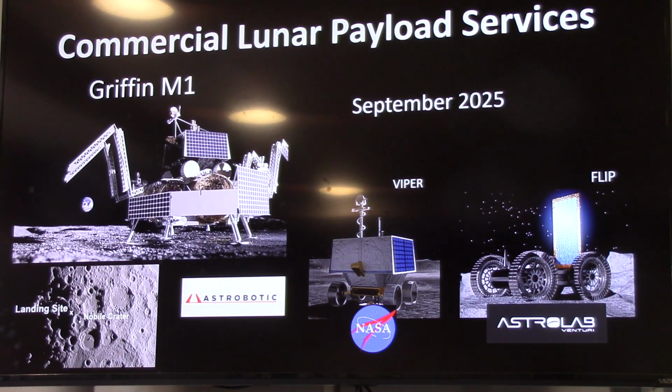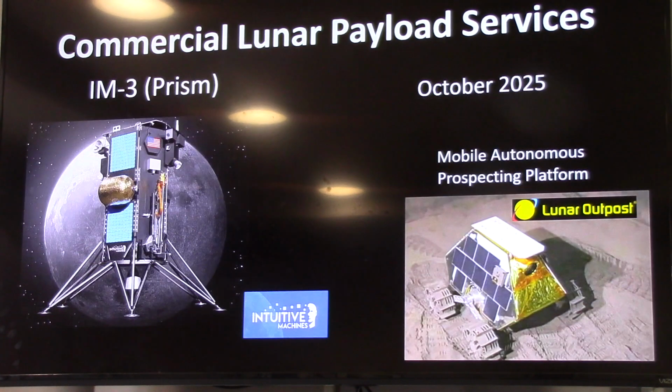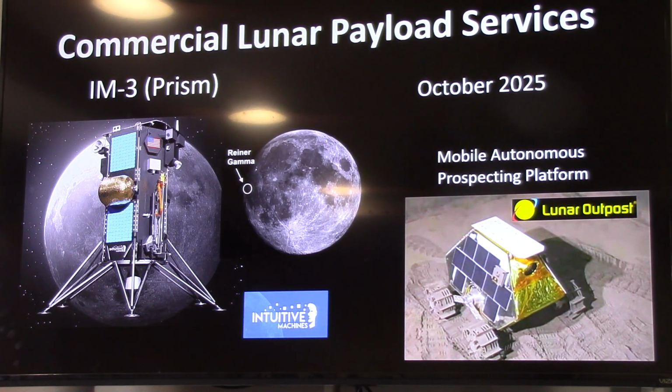They're putting out commercial requests for proposal to see, can you salvage this? This is what NASA's produced. Can you finish it and make it flyable? So we'll probably be hearing from Viper in the future too. And the last one is Intuitive Machines. This has a couple of good payloads coming up in the fall.